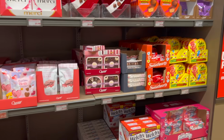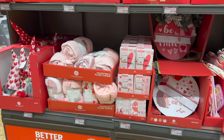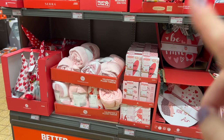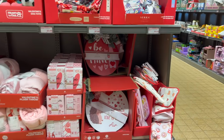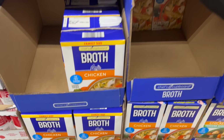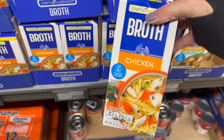Very pretty. Look at all the cute Valentine setup stuff here. Adorable. Throws, dog toys, gnomes, pajamas. They have it all.